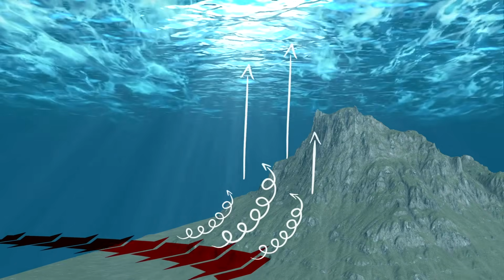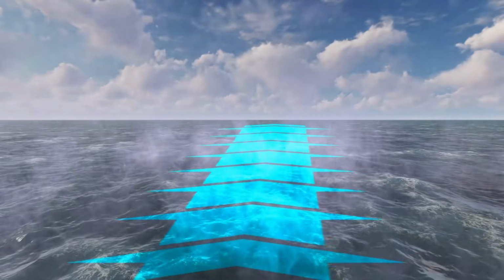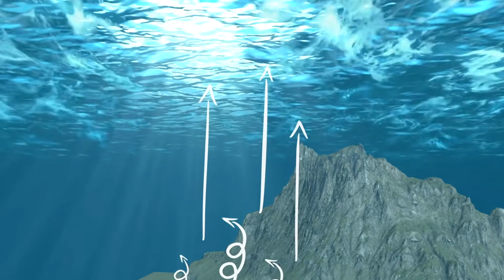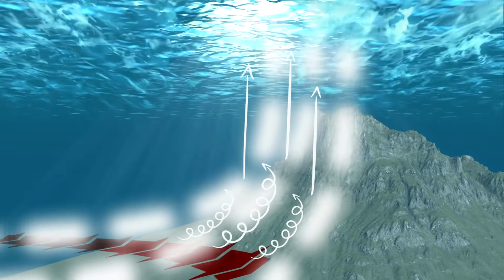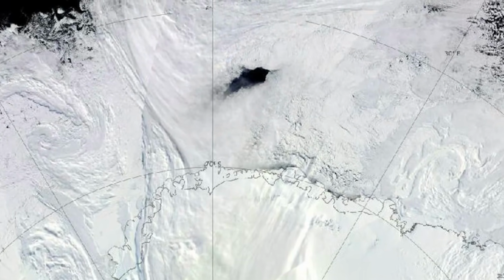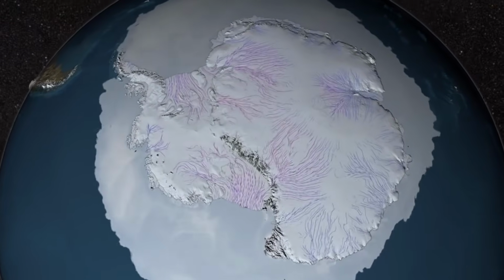From there, Ekman transport kicks in. As the top layer of water moves away with the wind, water from deeper down rises to take its place. At Maud Rise, this upwelling water brings along the extra salty water built up around the seamount, and that's what helps keep the polynia from freezing over. Scientists follow any changes in Antarctica as they influence the rest of the world.